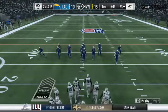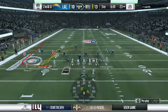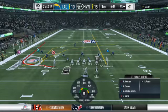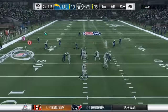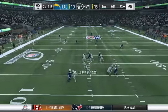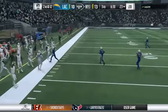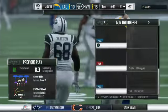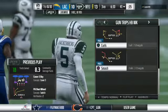And the D-line pinching together must be expecting the run. Now Hackenberg. And he goes out of bounds across the 40-yard line. A Jet first down, 18 big yards that time.